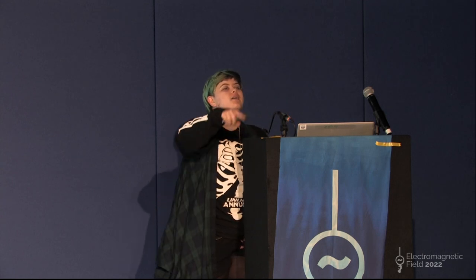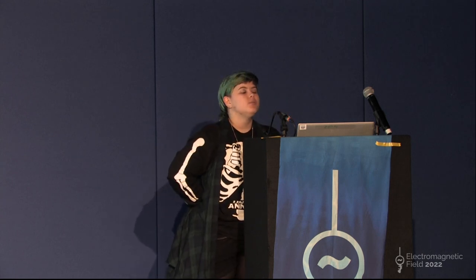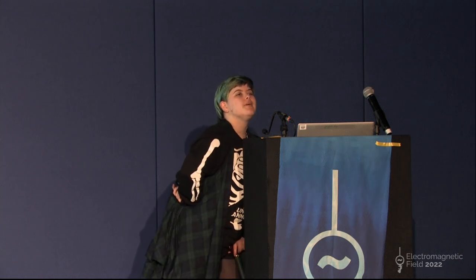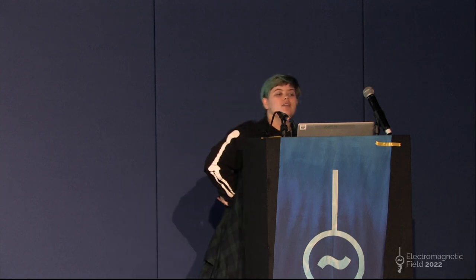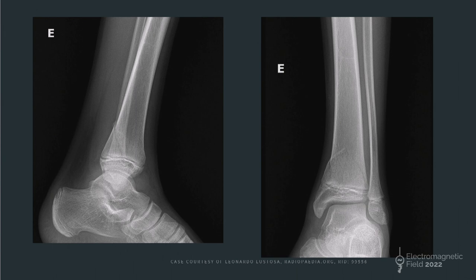Hands up, what are we looking at? Ankle, yes. Is it normal? Hands up. Go on. It's not. It's not dislocated either. So this is a fracture, and it is of a child. Children are very difficult to fracture, I must be honest, but this is a fracture.